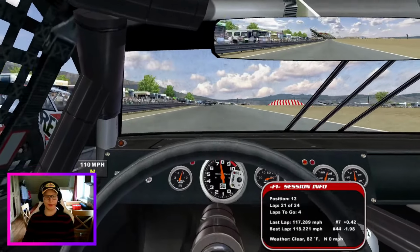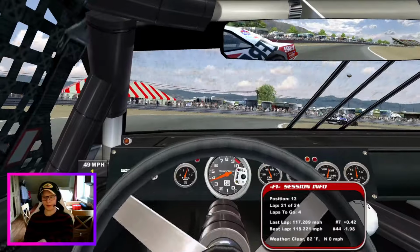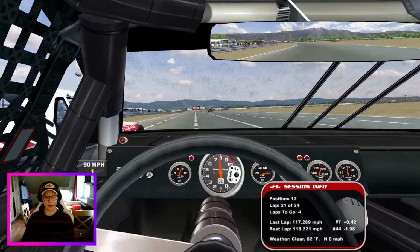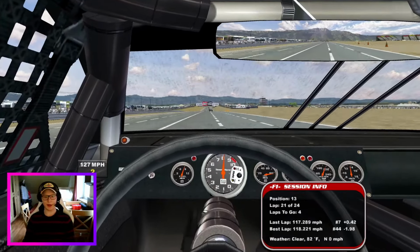Alan tries to push me off the racetrack there a little bit, but no, buddy. Still there. I'm still the man in black, the Intimidator. Alan gets a little better acceleration. The thing snaps on me there, almost running into the side of the 7 car.